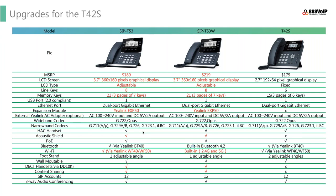So the T5 series is not part of that yet, but the current way to make a desk phone wireless, in the sense that it connects back to a base unit, is to roll the T41 or T42. And like I said, when you add the DD10K in the same bundle, it becomes a W41 or W42. It's a good point, though. They may change that in the future. Something to definitely be on the lookout for.